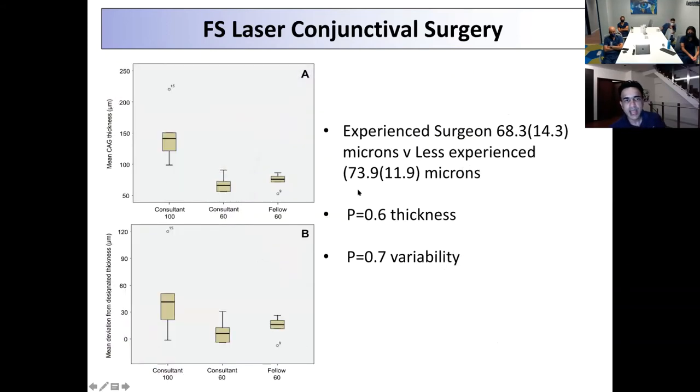So this shows you the accuracy of the laser. This is myself in the middle, so pretty reasonably tight accuracy. But there was no significant difference between myself and my fellow, who's never even used the laser system. So it showed it's actually quite reproducible regardless of experience.